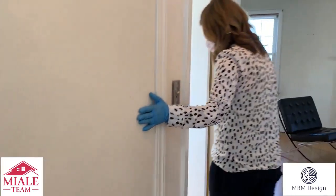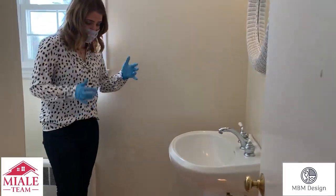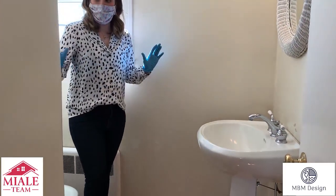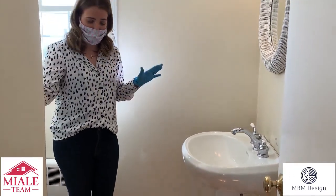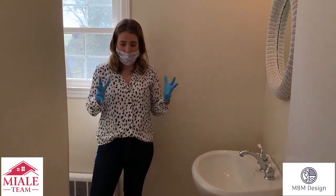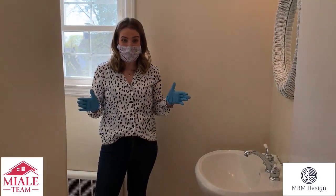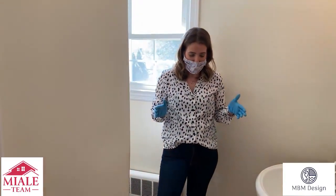So we have a linen closet here, which is great for storage. This is a good size half bathroom. What I would do in here is paint a neutral color. Right now what's trending is gold printed wallpaper. You could glue it yourself, or they even have peel and stick options, which is wonderful.